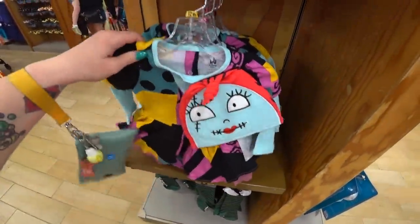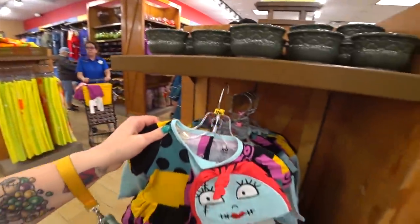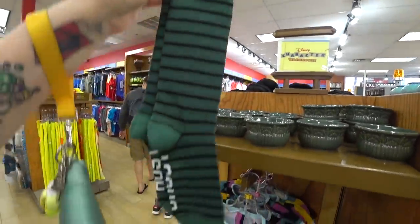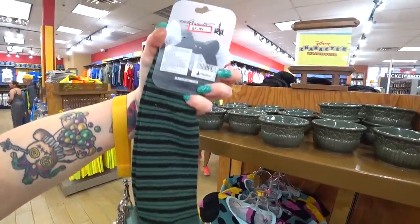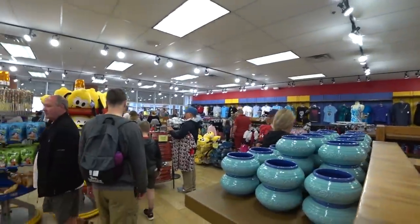Look at that, $9.99 for that little girl's outfit. That is just so cute. Oh my god, I would put that on my baby totally. Want to see something super cute? Haunted Mansion socks. $3.99. $3.99. I love this place. It's always super busy.